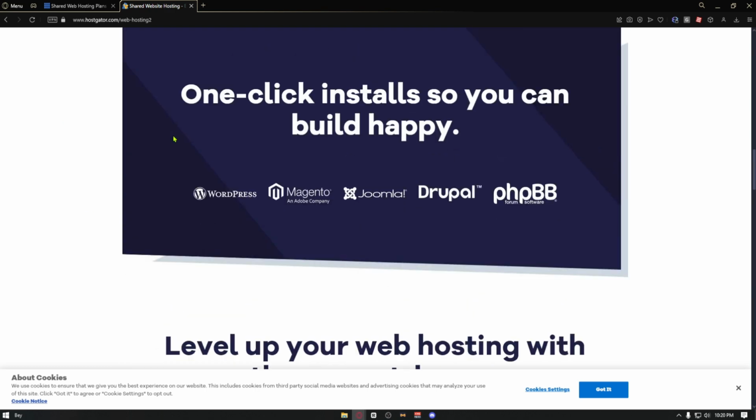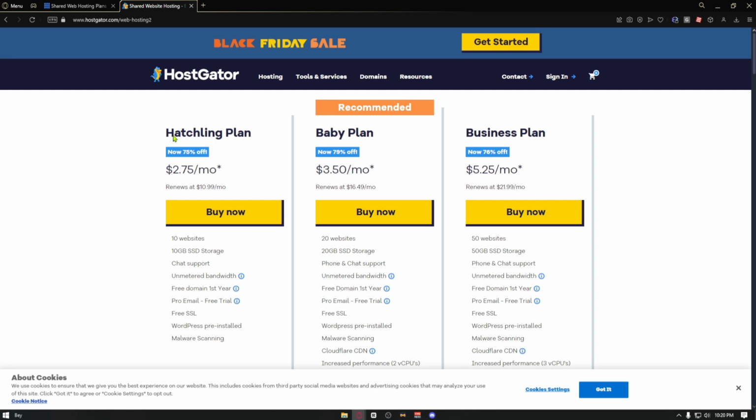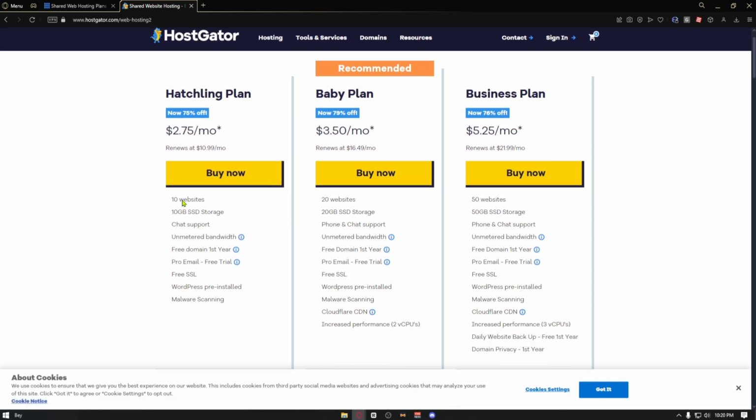Now, first things first, let's go ahead and open up the Hostgator website right here, and once inside, we will then be prompted to the pricing page. From here, the lowest plan that we can go ahead and get is for $2.75 per month. It has 10 websites, 10 gigabytes of SSD storage, chat support, unmetered bandwidth, free domain first year, pro email free trial, free SSL, and WordPress pre-installed and malware scanning.